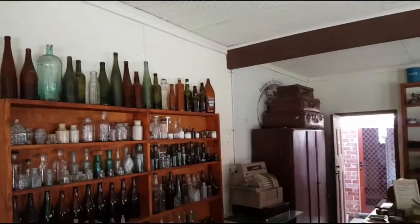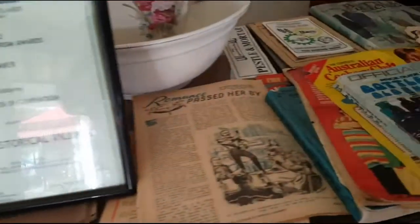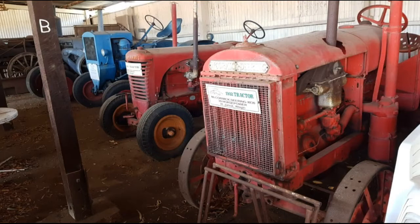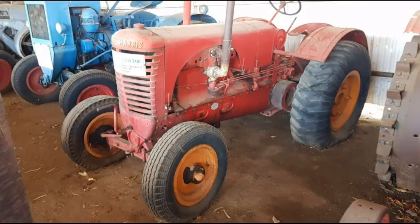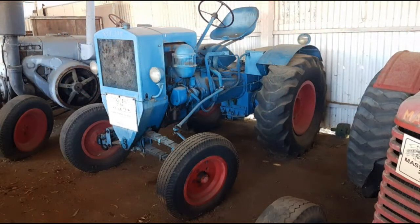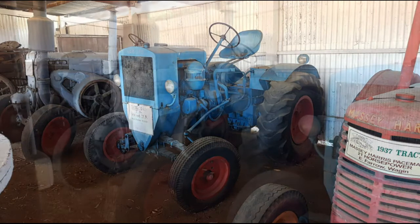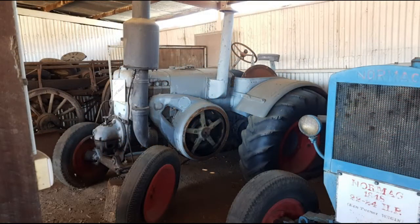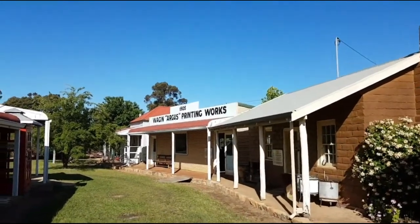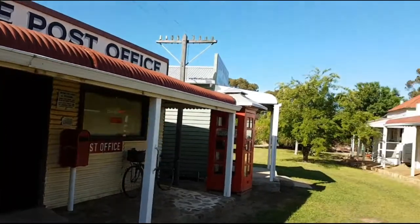It's extremely popular, this little museum. This is actually the first time I've ever been here. Like I say, fellas, most of these buildings here have been deconstructed and moved to this actual museum area. It's pretty amazing, hey? All done by volunteers. The old post office. Some of them have also just been built.